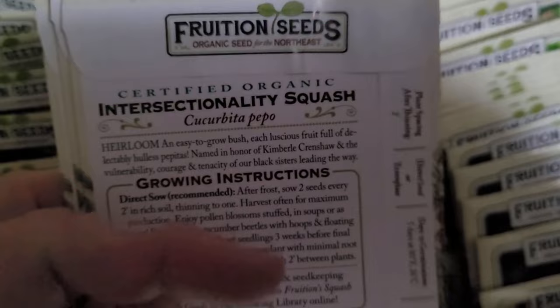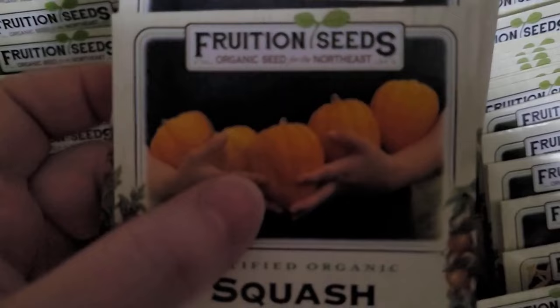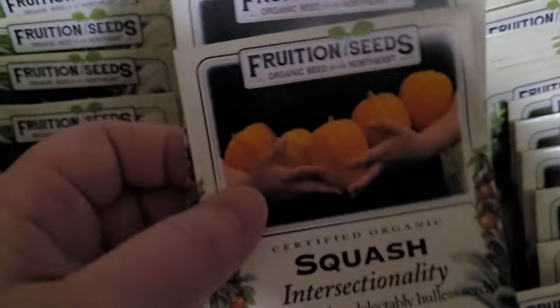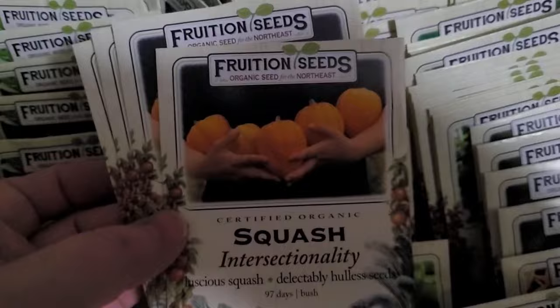I don't want to ruin the hullessness of these seeds, because that's such a draw, to be able to scoop out seeds that don't have a shell, and you can just add some salt, toast them up, and you have a delicious snack. You can put those on salads. You could eat them just like that. That's great. And then you can also use the squash itself. I'm loving that. I think it's great. I'm also going to be growing some hulless pumpkins. And I'm going to put this into my little mesh baggie with all my squash.